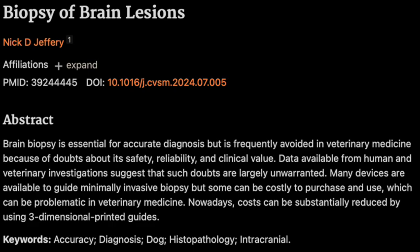And who knows what incredible breakthroughs are just around the corner. Maybe someday, thanks to all this amazing research, brain biopsies will be just as routine and easy as a blood draw. I hope so. Me too.